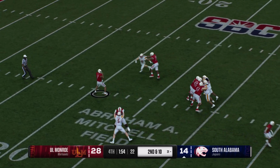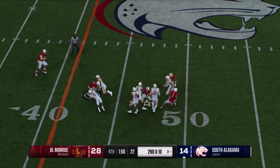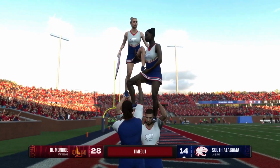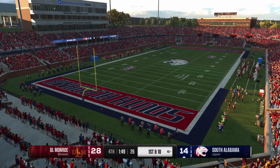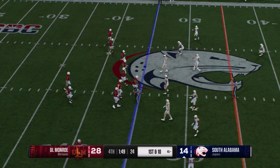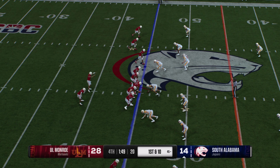He's looking to throw. He's got it. They make the stop, but not before they do their work up top and pick up a first down. They immediately call timeout, trying to preserve every second they can to try to rally here late.